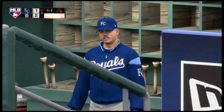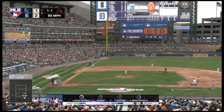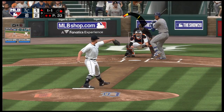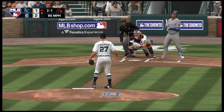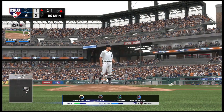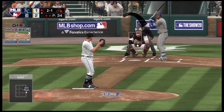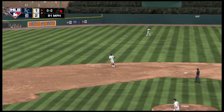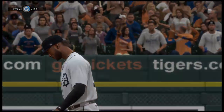Here's a breaking ball, but it doesn't quite find the strike zone. Here's the 1-1. 2 balls and a strike. Hey, even though this guy's a righty hitter, he's going to get pounded with that 2-seamer. He needs to make sure he catches this thing out front. And the shortstop is under it to make the play.